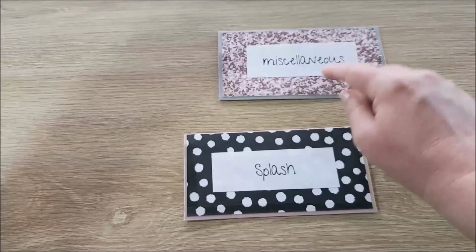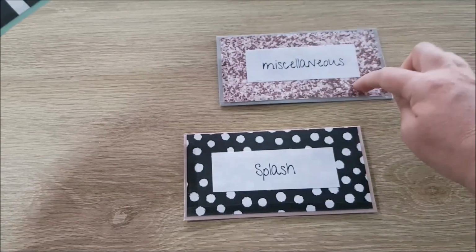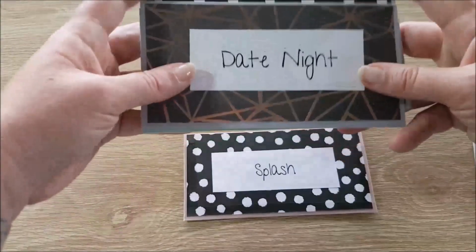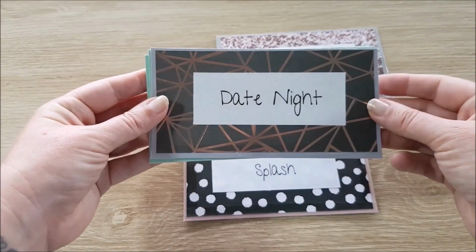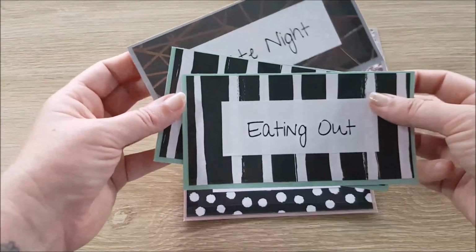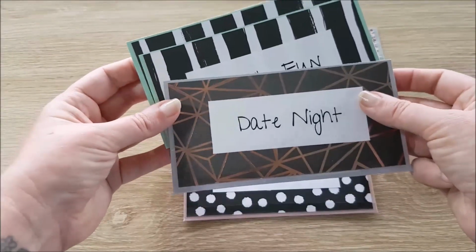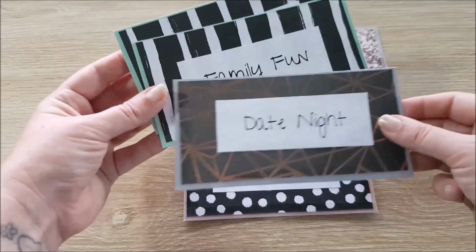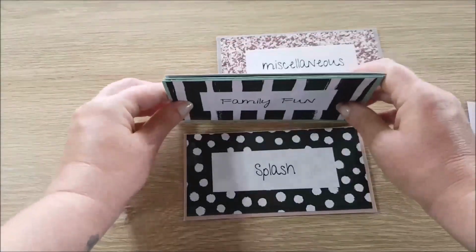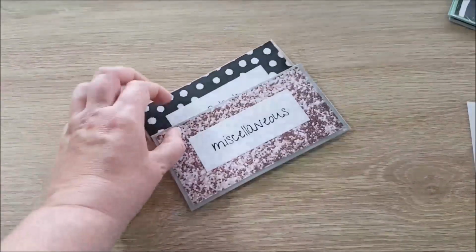We will be putting a little bit aside for miscellaneous, but that is going to stay on our ATM card as opposed to being in cash. Otherwise, family fun, eating out and date night, we are just going to find ways to do it for free. I mean, we have takeaway coffee cups at home. I'm sure that we can make coffee at home and just take it with us. And same with date night. We could go on a date and just take a picnic from home. There are ways to do this without having to actually fund it. So yeah, they are our cash envelopes for the month of December.